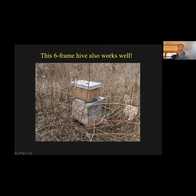Not too heavy. Though, as I'm sure you all know, if I don't collect it quickly and the bees fill up those 6 frames of comb with honey and brood, it can get pretty heavy. So you have to check them pretty frequently, which I'll talk about in a bit.